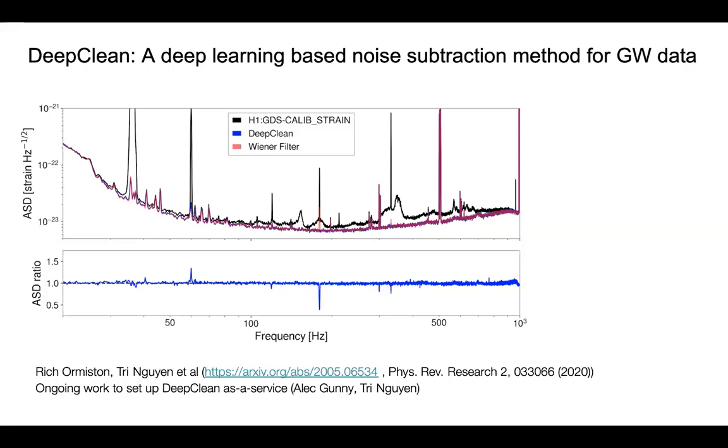And you can see that the algorithm is performing really well. In some cases, it has been found that by cleaning the data with this algorithm, you can improve the range of detectability of the detector, allowing the observation of signals with an increase in signal to noise ratio of up to 25%. And as Dylan mentioned in his talk, Eric and his student Tree are working with colleagues at NVIDIA to deploy this as a server so that any other type of data that is similar to LIGO that is streamed can also be cleaned with this algorithm.